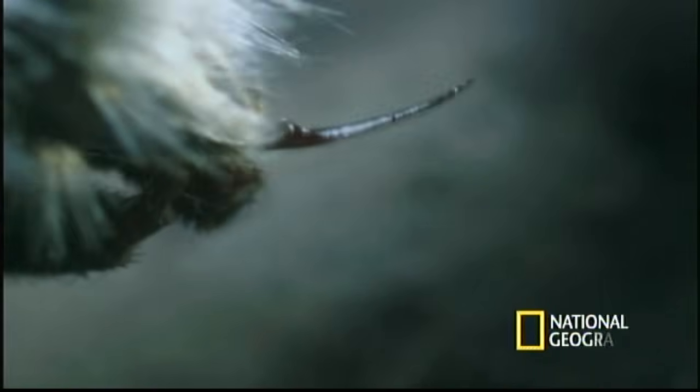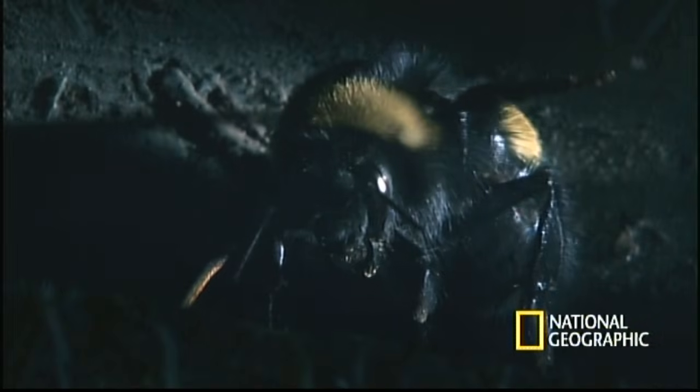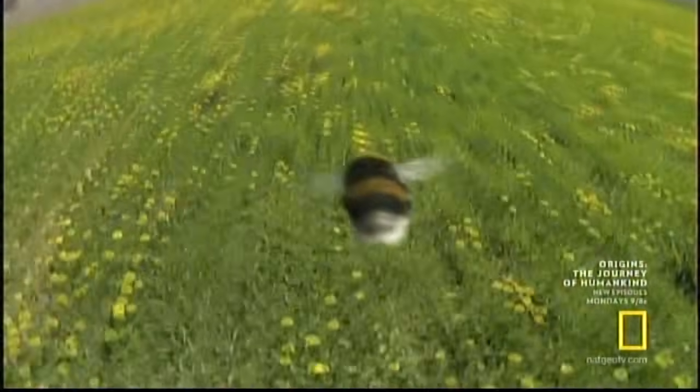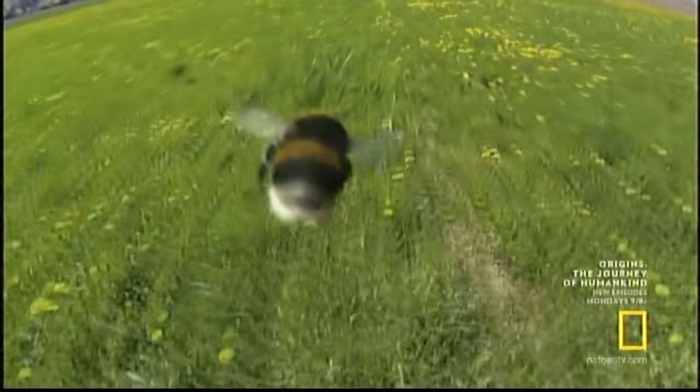If they have to defend themselves, they will, using their powerful sting. Challenge a bumblebee, you run a serious risk of losing. Now, follow a young bumblebee queen and her furry sisters as we unlock the secret world of bees.